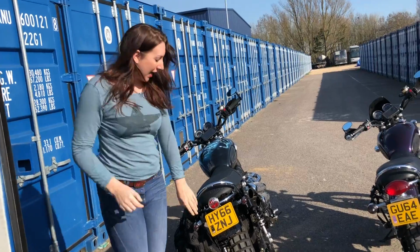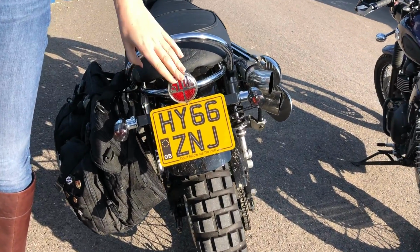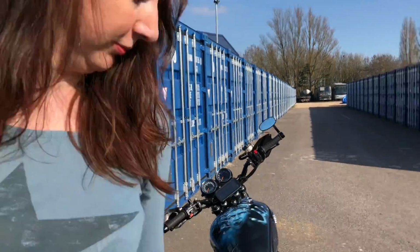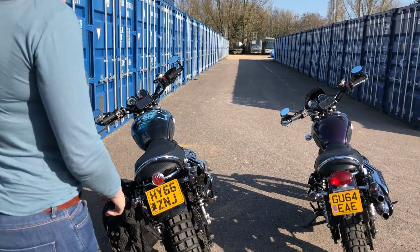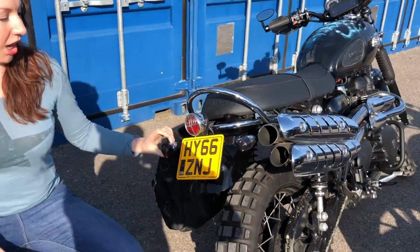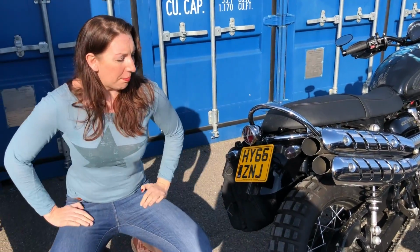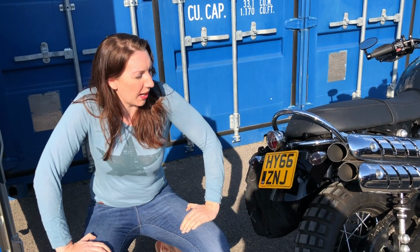So, here is the stoplight that I have always said I love and I want on my bike. And guess whose bike it's on? Yeah. Was that scary? Oh, really scary. And then these little indicators, I was a bit unsure about because I thought at first they were too small. But having followed you home the other day in the rain, actually they're not that bad. So I think we might change ours, or change mine as well.